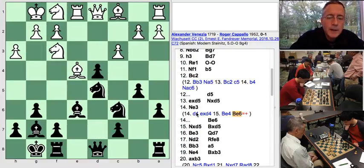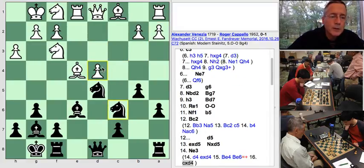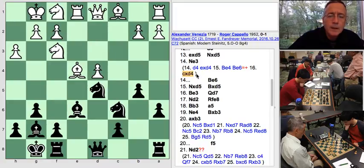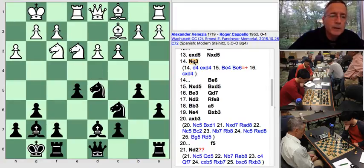But it turns out that after bishop e6, black is nice and solid, so I didn't really have anything to worry about. At this point, white can just go ahead and regain his pawn, but he's got an isolated pawn, and it turns out that position is a little bit in black's favor. So instead of that, though, he played knight e3.